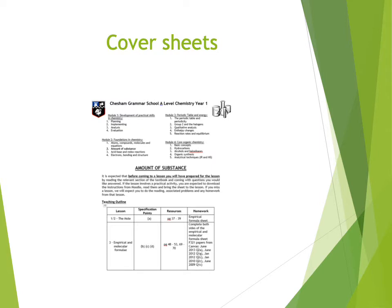As I mentioned on the previous slide, we provide cover sheets so you know which pages of the textbook you should be reading. So this is a small proportion of one of the topics from Module 2, the Foundations topic. So we can see here in lessons 1 and 2, you will be covering the mole. By the end of that, you should be able to successfully complete specification point A, and the page numbers of the textbook are given there that you should have read before the lesson. We've also got an example here of a homework sheet that you should have completed as well. The specification points are also listed on the cover sheet. So at the end of, for example, lesson 2 in this case, you would be expected to look at that specification point and make sure that you can do everything related to it.